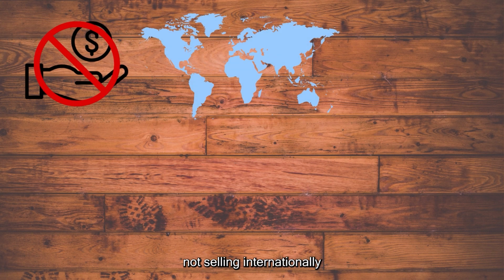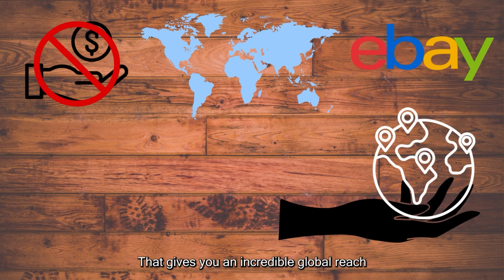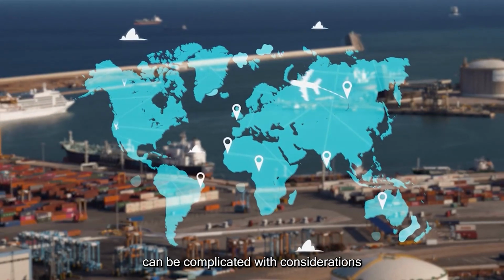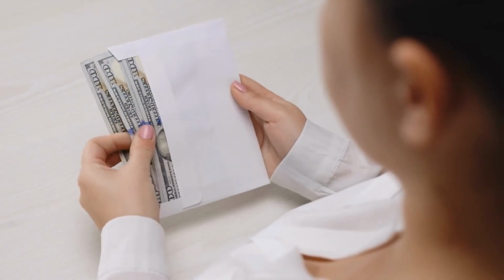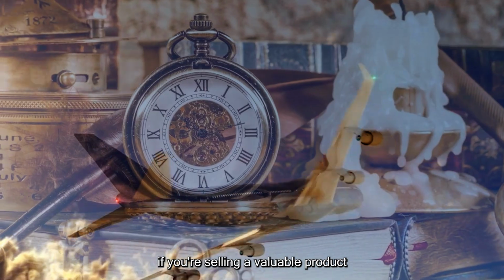Not selling internationally. eBay is available in 180 countries. That gives you an incredible global reach for selling your product. While international shipping can be complicated, with considerations like customs and the risk of your package getting lost, it can be financially rewarding. You should especially consider enabling international shipping if you're selling a valuable product.